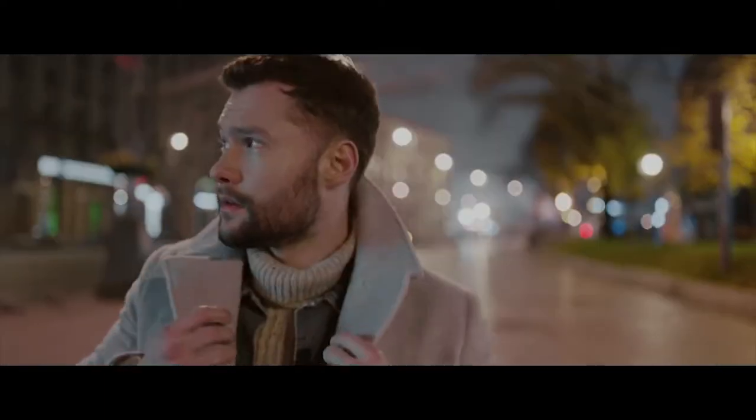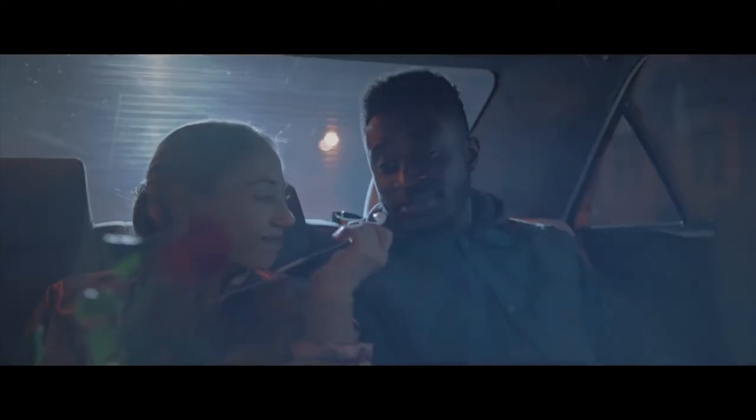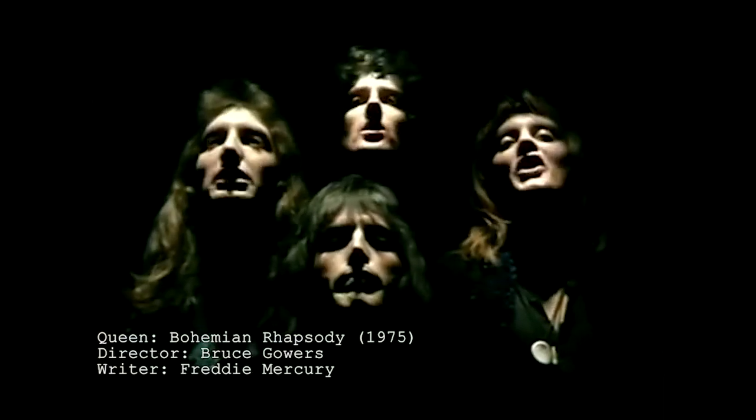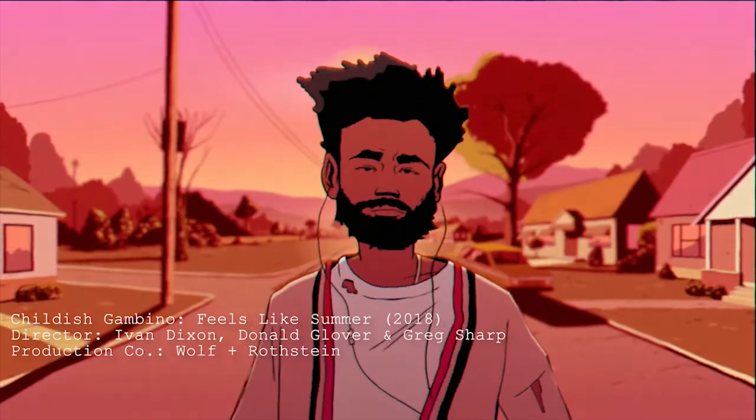We cut from one scene to the next throughout the whole video, as if we were just peering into people's lives through a window. Visually, we can see a huge development from the old days of a kaleidoscopic queen. The effects are more technical, and in my opinion, more impressive and used to a greater effect.